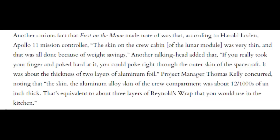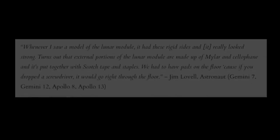Another talking head added that if you really took your finger and poked hard at it, you could poke right through the outer skin of the spacecraft. It was about the thickness of 2 layers of aluminum foil. Project manager Thomas Kelly concurred, noting that the aluminum alloy skin of the crew compartment was about 12 1/1000ths of an inch thick. That's equivalent to about 3 layers of Reynolds wrap that you would use in your kitchen.